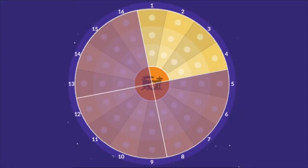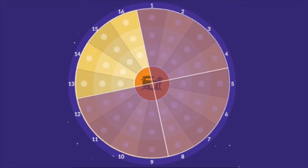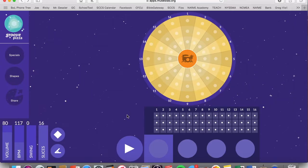I want you to think of slices 1 through 4 as being one whole beat, and then slices 5 through 8 are a whole beat, and 9 through 12, etc. So we have 4 beats in this circle. Surprise. Let's back up and see what happens to this circle when we hit the play button. Nothing much. Makes those little dot square type things flash. Well, what's actually happening is there's an invisible hand, like the hand on a clock, that's going around this circle, and it's playing whatever notes are in its path. And right now, there are no notes in its path.